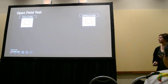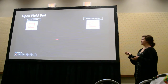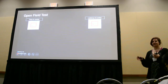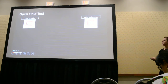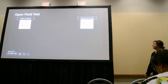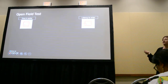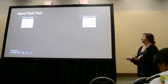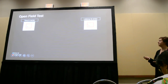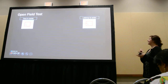And I'm only showing you two metrics we measure for this: time to center and the number of entries into the center of the arena. So these are just open grids that we place the females in to see if they show any anxiety-like behaviors. So my cervicae species, if they're out in the open, they have a pretty good chance of something coming along and eating it. So they typically try to stay around these outer edges in this open space. So a decreased anxiety-like behavior would be spending more time in the center and getting in there faster.